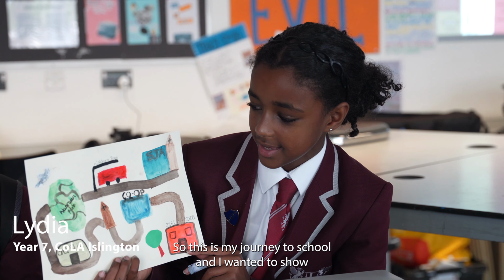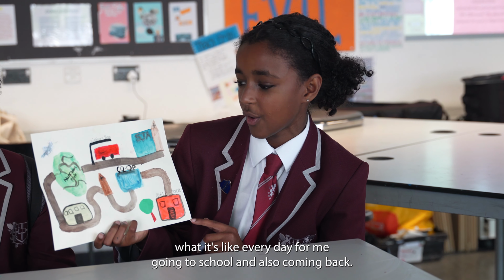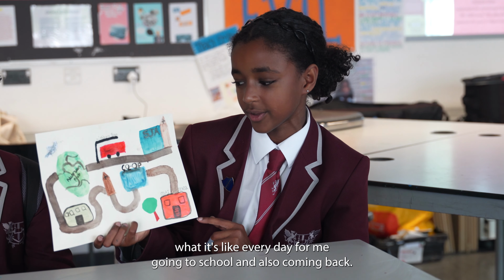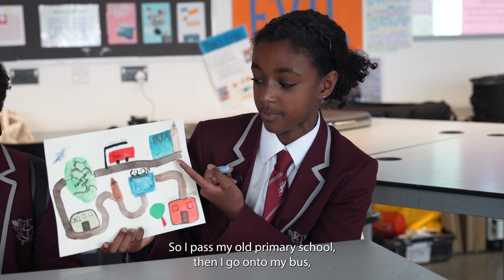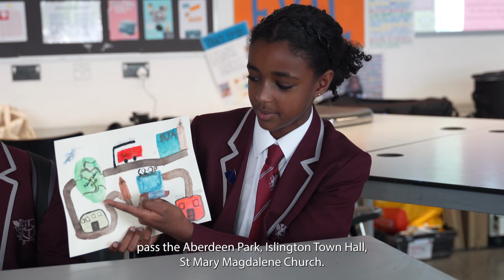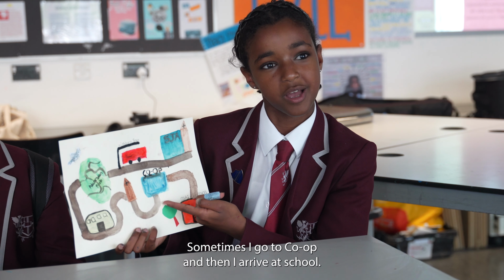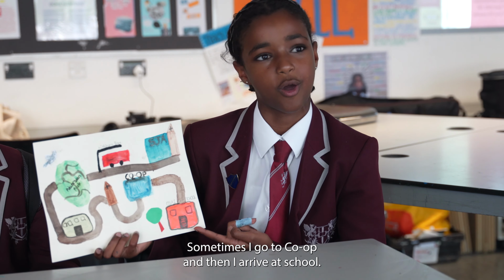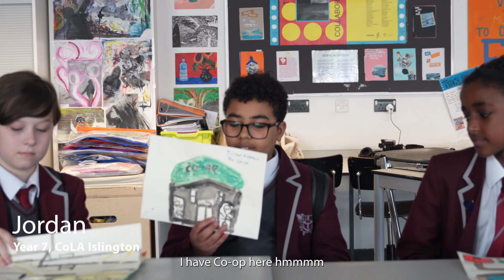So this is my journey to school, and I wanted to show what it's like every day for me going to school and also coming back. So I pass my old primary school, then I go onto my bus, past the Aberdeen Park, Islington Town Hall, St Mary Magdalene Church. Sometimes I go to Co-op and then to my school. I have Co-op here.